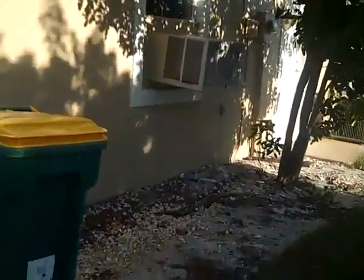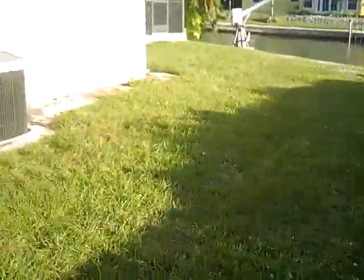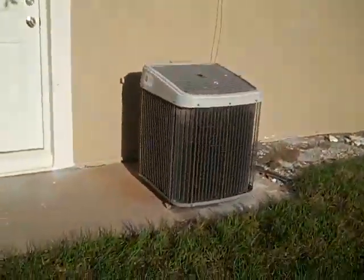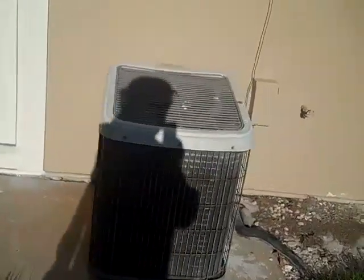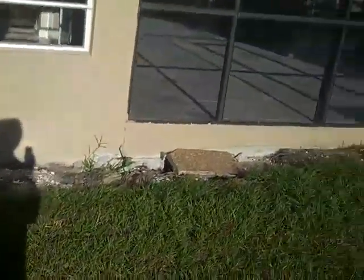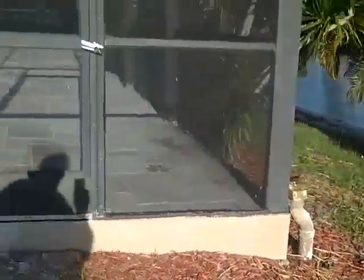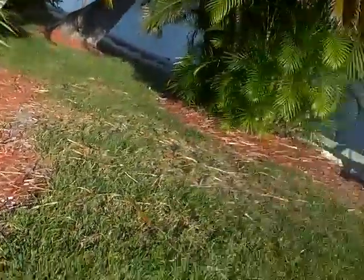Must have been totally rehabbed. Does have a window air conditioner in the garage area. A nice little side yard, which is a plus. The air conditioning units out here, it looks like, so it's not original, but it's been updated, but it's not brand new. This is the outside area. There's a little bit of landscaping out here, but very little. Pool cage looks fairly new, but not brand new.